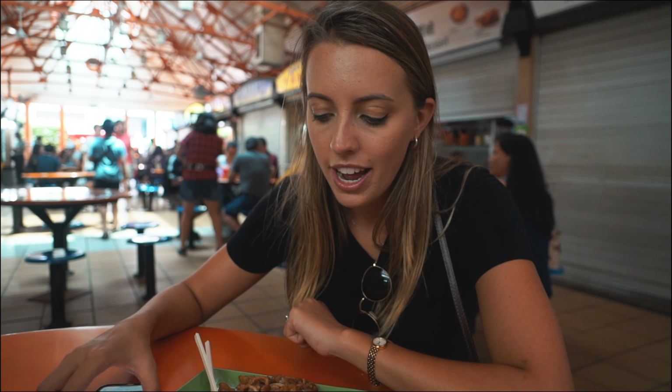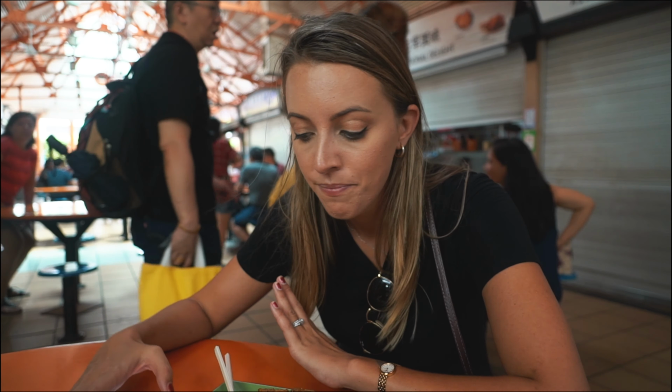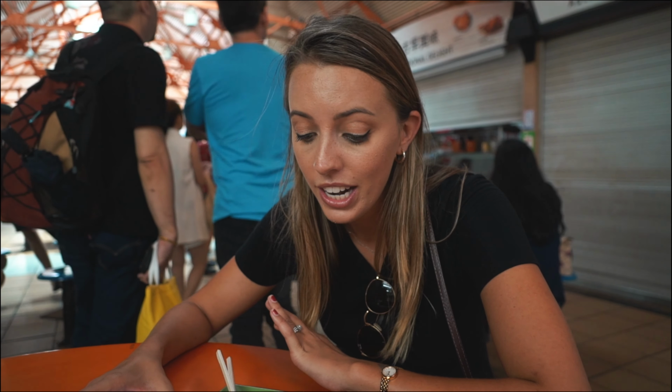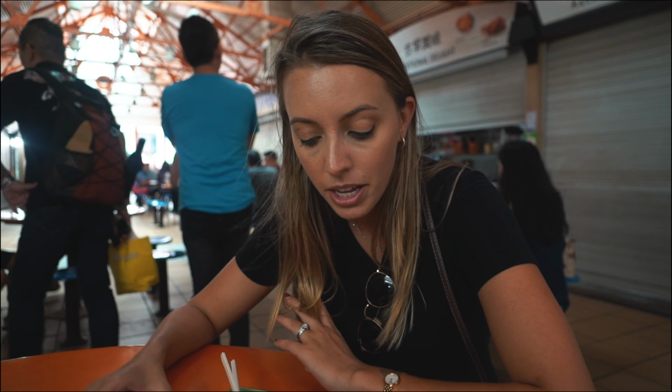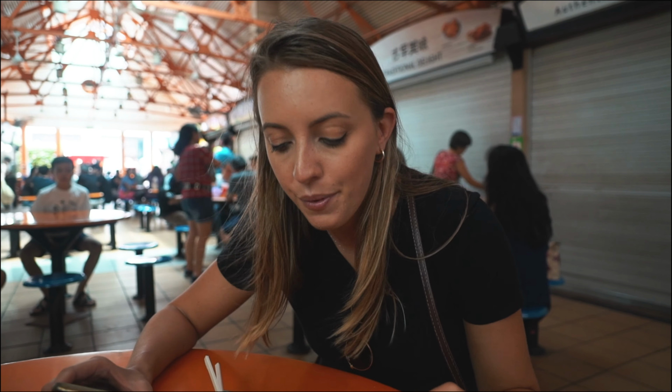So I found out what I ordered is actually super popular in Malaysia and Singapore. Not only does it have noodles, it also has a variety of seafood and something called bloody cockles. It tastes really good. Honestly, it reminds me a little bit of pad thai. So yeah, that's what this is. There are a lot of things in here. So it is a smorgasbord of flavor and one of Singapore's most well-known dishes.